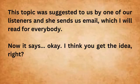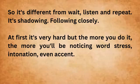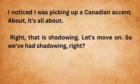Okay, I think you get the idea, right? So it's different from wait, listen, and repeat. It's shadowing, following closely. At first it's very hard, but the more you do it, the more you'll be noticing word stress, intonation, even accent. I noticed I was picking up a Canadian accent. About, it's all about. Right, that is shadowing.